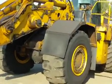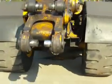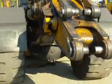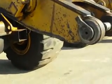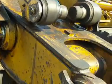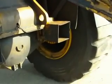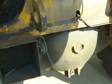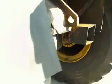This is the Caterpillar 988H, and it's interesting to see how a machine looks that was working in coal, and what the salt in the coal can do to a machine. It's not only that it is dirty, the machine is also equipped with special fenders. That's not normal for a 988.